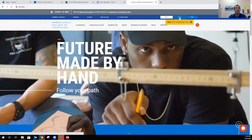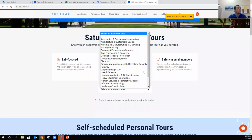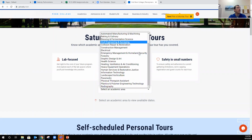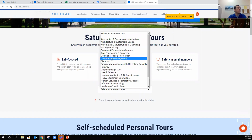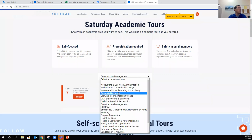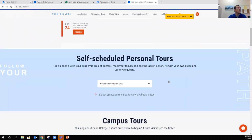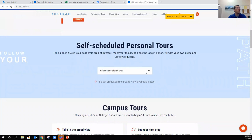But we'll talk about the visit opportunities here, where you can go in, and there it talks about the Saturday academic tours. These are the academic areas that have Saturday tours. So if you were interested in construction management, you could register for the Saturday tour that we have ready to go for November 7th. Or if you wanted to go for baking and culinary, there's another date that would pop up for that.